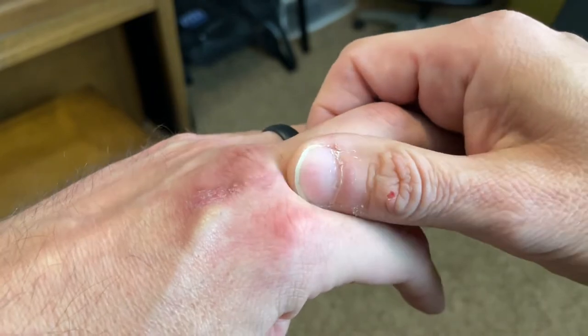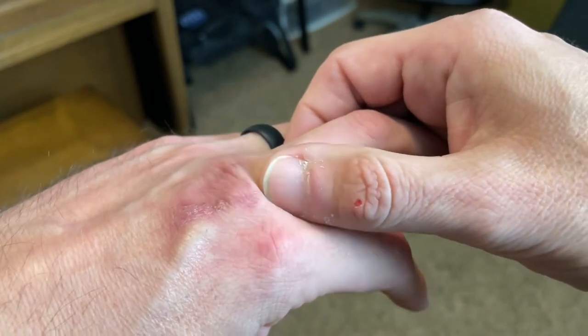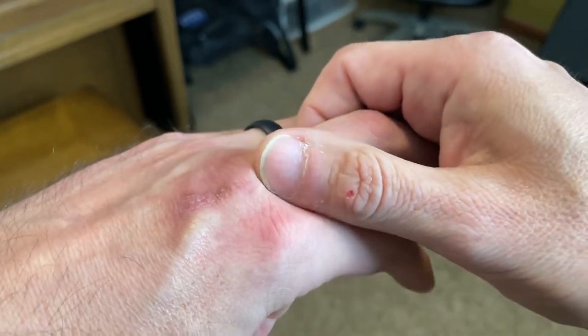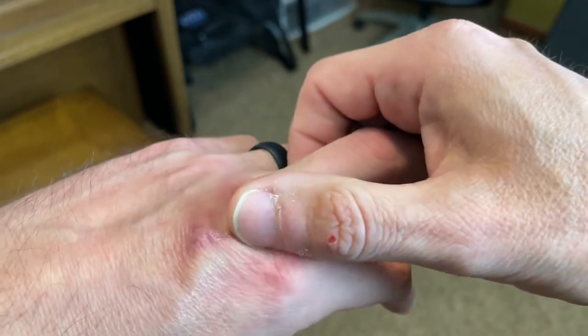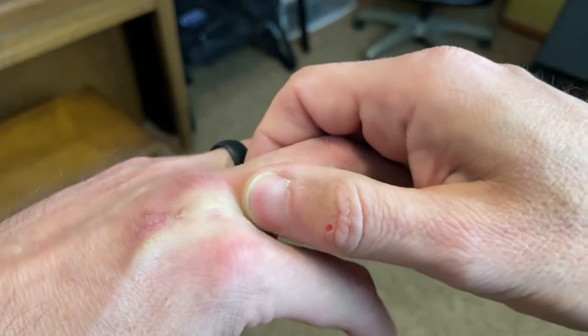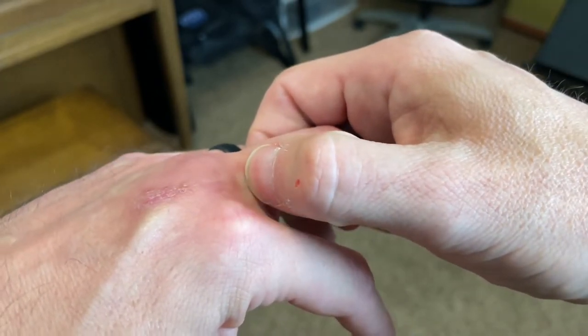You can massage in here, and I can feel some of the stitches still in there. I feel a little bitty, almost a BB in there. And they're supposed to be dissolving, but I don't know if it's not completely dissolved yet or what. I'm not sure. It doesn't really hurt. So I just kind of massage it a little bit. I can feel one right there, and that's about where I felt that pinprick.